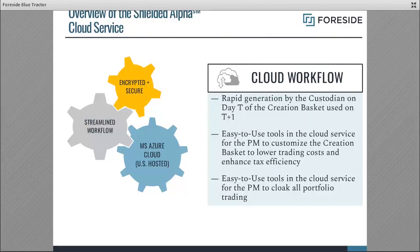Sure, Joe, and I think that's a real unique differentiator for the Blue Tractor wrapper, the fact that we've embraced the cloud. I mean, let's be honest, it's 2020. People are moving their operational workflow and their data to the cloud in all parts of their life. Why wouldn't we also want your ETF to be in the cloud? When I mean the workflow in the cloud, what I mean is the workflow required to generate the daily basket. And in our wrapper, as a PM active manager, you run your strategy no different than today, what you do today in a mutual fund, no different.